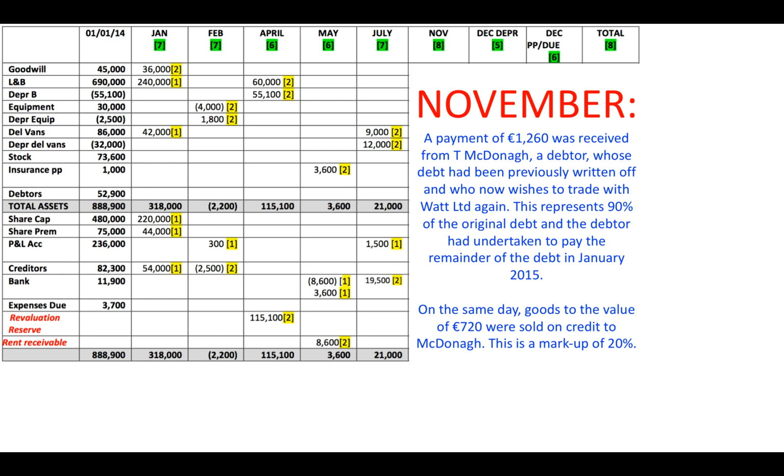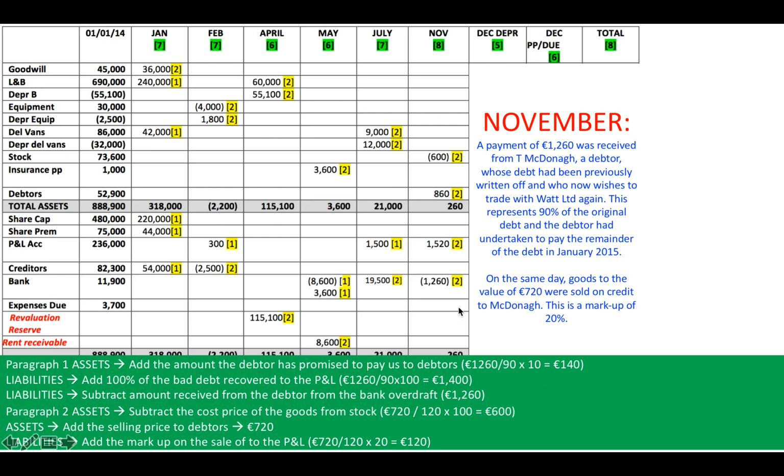Okay, so we'll look at the first bit first and then move on to the second. A payment of 1260 was received from T. McDonough. That 1260 is going to come into the bank, so the bank overdraft is reduced by 1260. That 1260 represents 90% of the original debt, and McDonough has said that they will pay the other 10%. What is the other 10%? 1260 divided by 90 multiplied by 10 is 140.